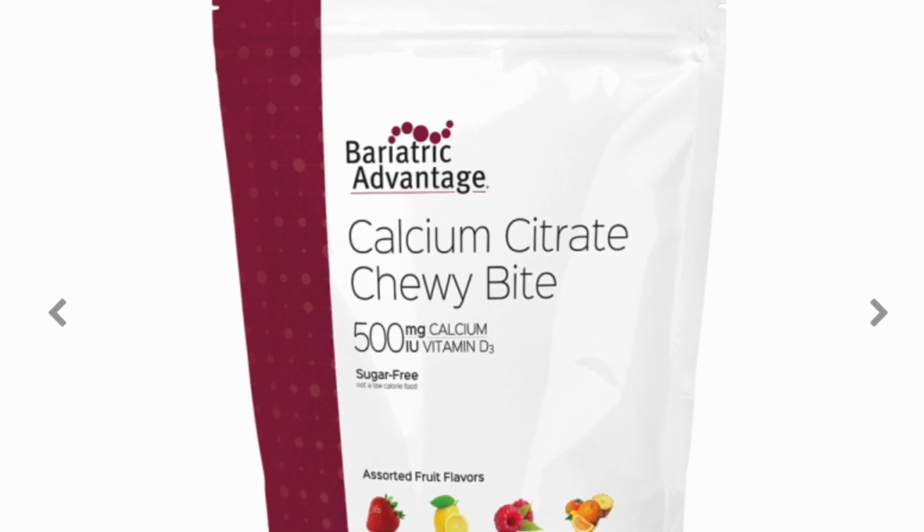The way that I choose to get that is through a chewable. There are several brands that I like, and I'll put pictures in of them. Each one of these has 500 milligrams of calcium. It's recommended for me and for most gastric bypass patients to take 1200 to 1500 milligrams of calcium a day. They have to be spaced out over the day, and they can't be taken close to or with your iron supplement because that messes up absorption. So it's kind of tricky to space that out, but if you get into a good routine, that will help.